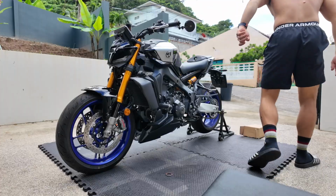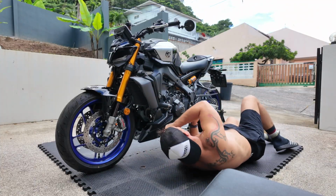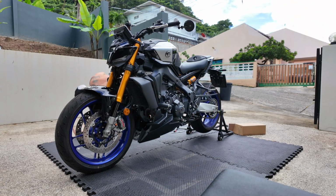Bring on the grease. Okay, let's try with some sticky stuff on it. There we go. On the other side. Come on, make it 2 out of 2. And it's there. Oh, yes.